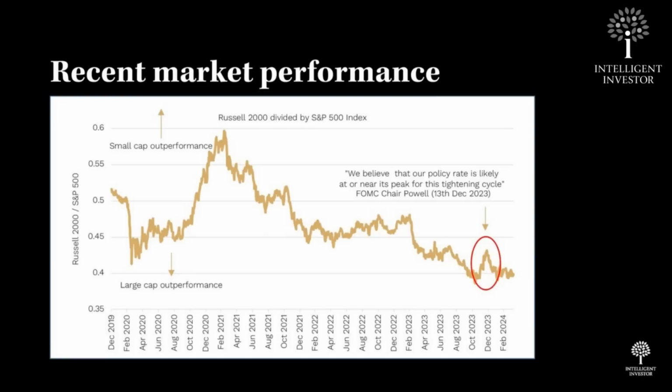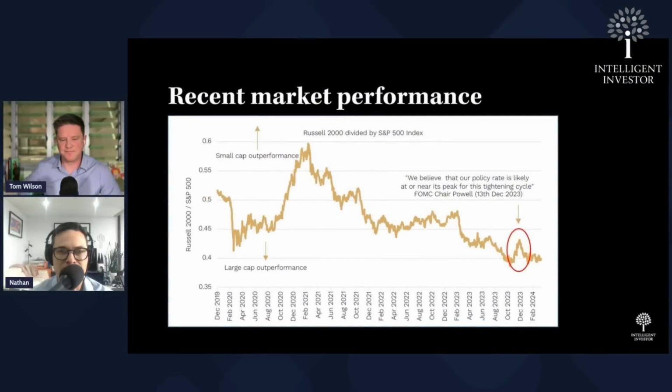And little did I know, literally as I was talking, it was the start of a sort of 2 or 3 month run in small cap stocks because people thought interest rates were going to fall. And then you really saw a lot of those smaller cap stocks bounce pretty hard. Some of them doubled or more.